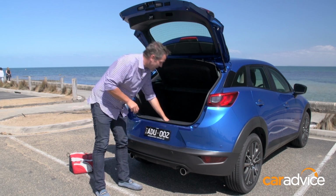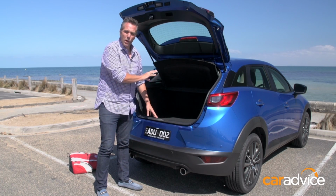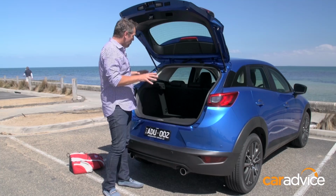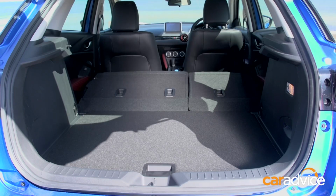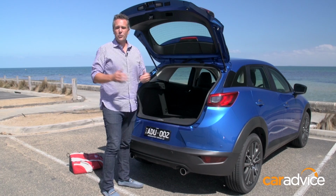The boot floor can raise up, giving a secure area below, which is actually a handy place to store the rear parcel shelf when it's not in use, for example if you're carrying a pet. Moreover, it gives you a flat load floor, allowing you to fold down the 60/40 rear seat, giving a total cargo volume of 1174 litres. Not bad for a car of this size.